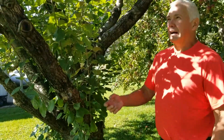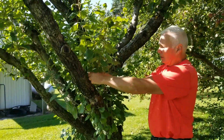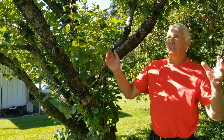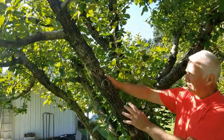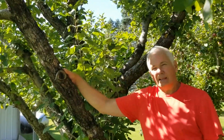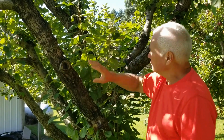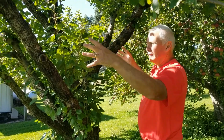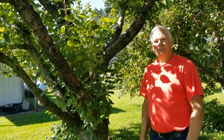So like next spring on this tree, we'll have to go through and take out all of these little branches right here that are growing so that this opens up. Because you see in this tree, there's all kinds of places here where it looks like I've cut off branches, and that's exactly what happened. I've been pruning this tree for many years now, trying to get the correct shape so all the branches are spread out, so all the apples have plenty of room.